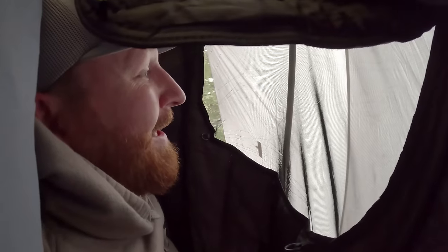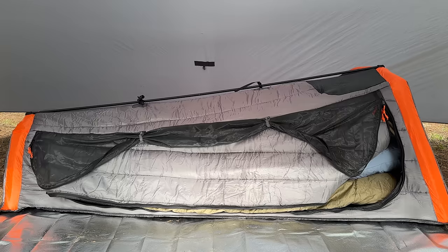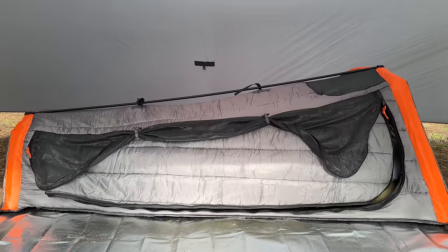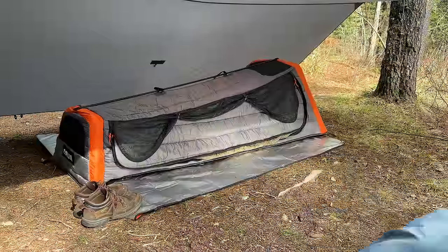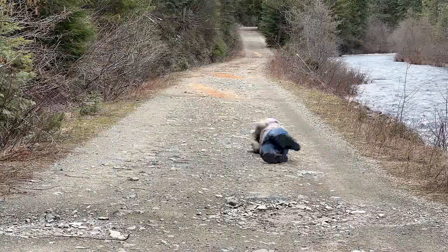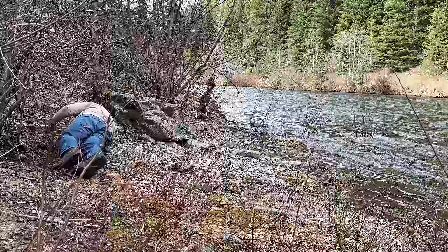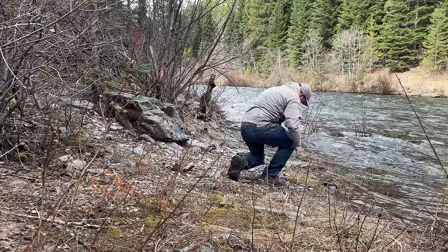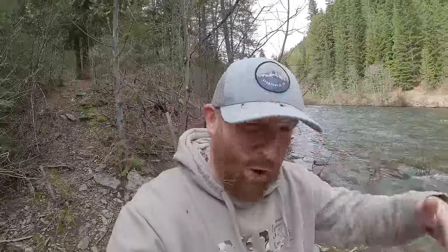Oh man, oh, fresh air. That feels good. Oh man, it's hot in here, really hot. Oof. Might need to go sit down by the river and relax for a little bit. Yeah, a little bit claustrophobic, that's for sure. The one good thing about this is you can definitely roll out of bed in the morning. Man, that brings a whole new meaning to rolling out of bed.